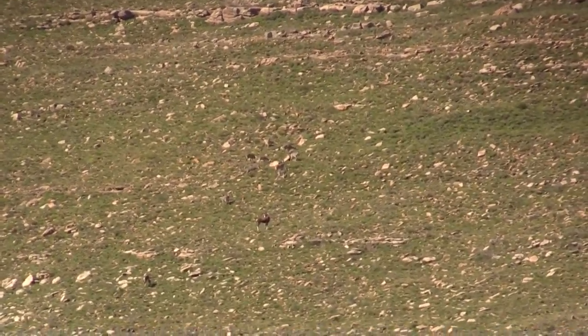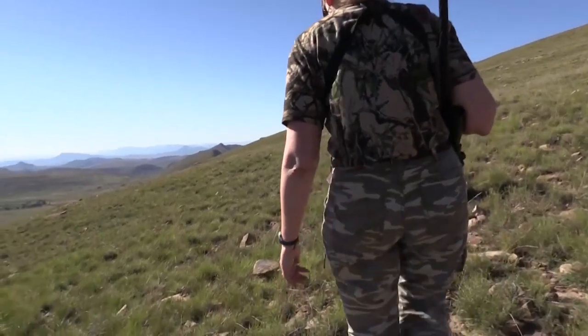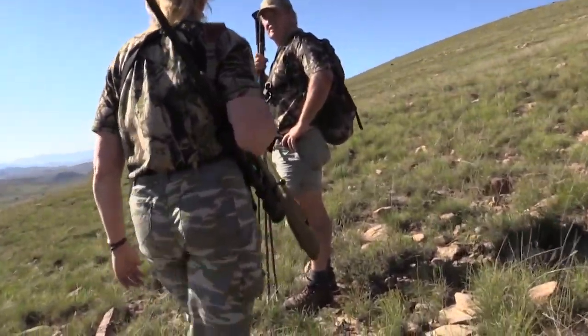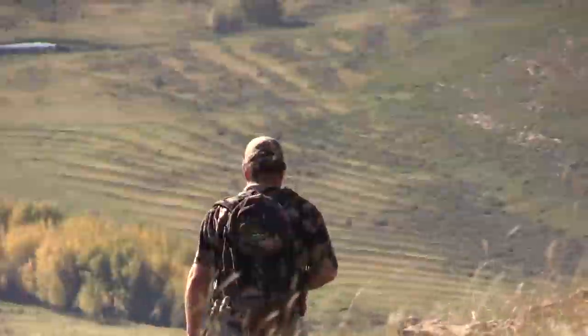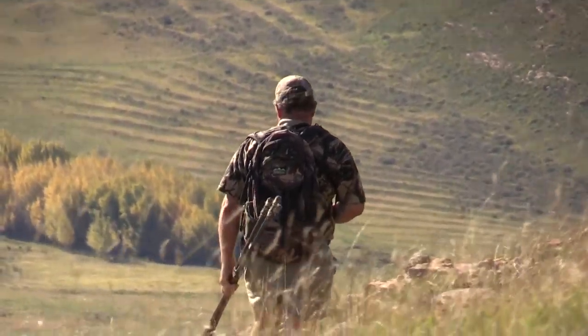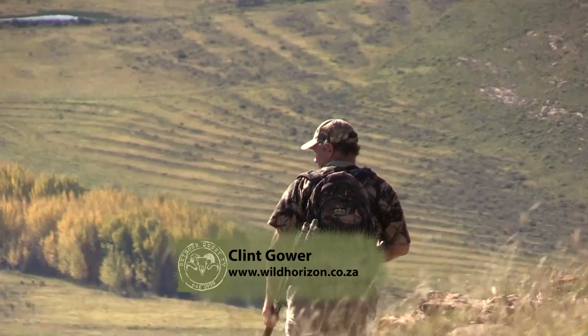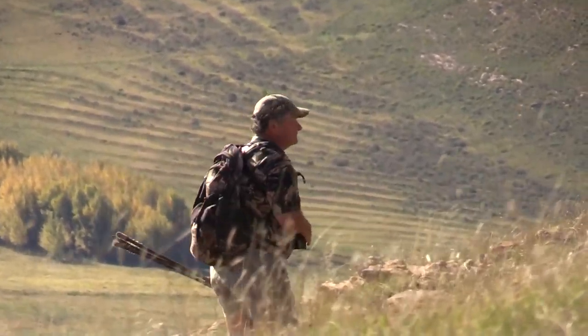Finally, across the valley was a herd of Rhebok, and with them, a great ram. With the wind howling in our face, Clint figured we were close and decided to slip ahead for a peek. Not only did we have 30 or 40 little gray rocks out there with eyes on us, there was also the dang blesbok to worry about.